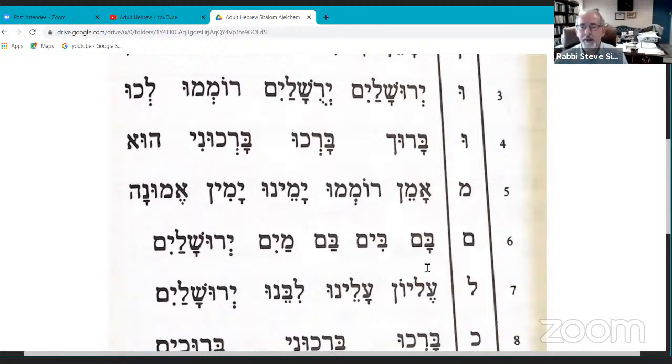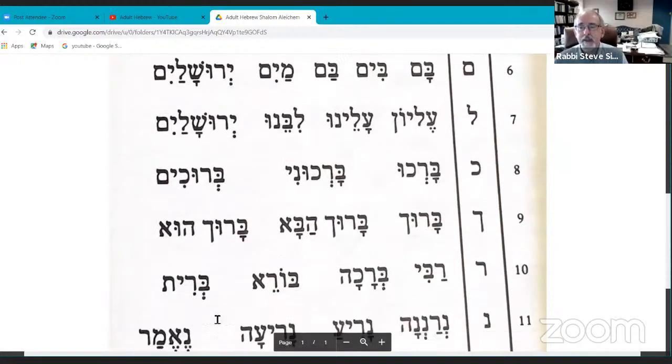Line six, bam, beam. Bam, mayim, Yerushalayim. Line seven, Elyon, Aleinu, Libenu, reviewing, Elyon, Aleinu, Libenu, Yerushalayim. Line eight, Baruchu, Baruchuni, Bruchim. Repeat. Line nine, Baruch, Baruch Haba, Baruch Hu.